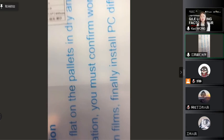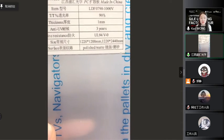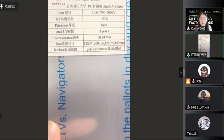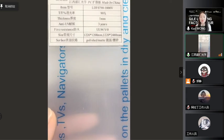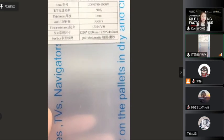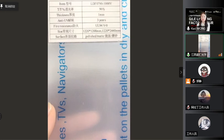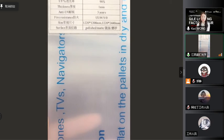Now I introduce our new products. This new product is used for UGR below 19, such as for classroom lighting and some office lighting. This new item can make the UGR below 19, so you can feel your eyes better when you use these lights overhead. This also has a polish service and matte service.